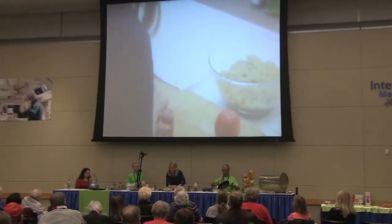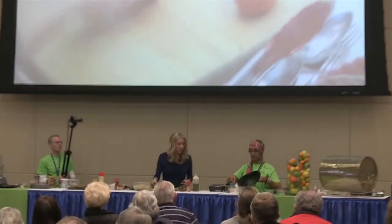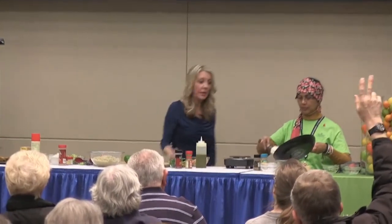All right, I'm going to show you a simple dressing. This could be a salad dressing, but this is also a dressing that's just going to go on our quinoa to help flavor it up.